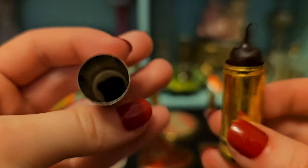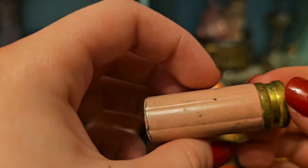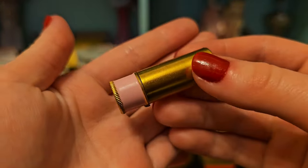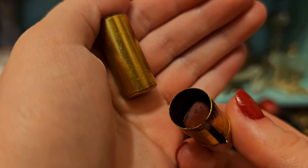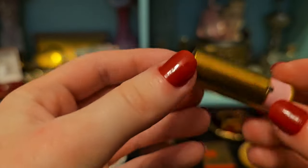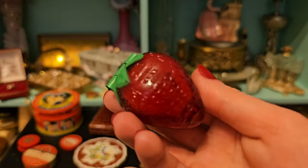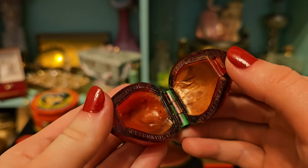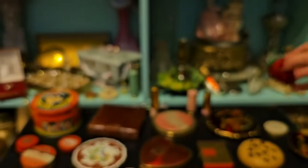She gooping in there. Kind of gross. But also kind of funny. Another pink lipstick. A Tangy. It's just so cute. Avon lip gloss shaped like a strawberry. Kind of gross, but I love it.